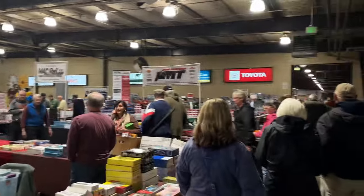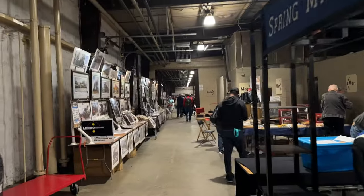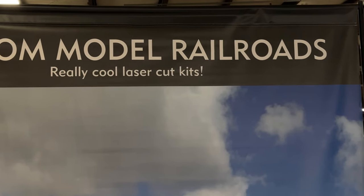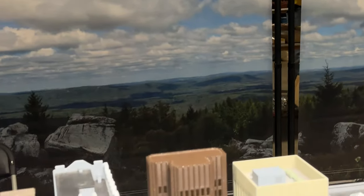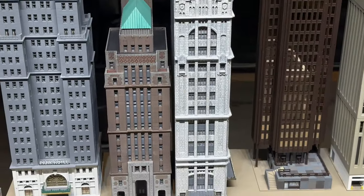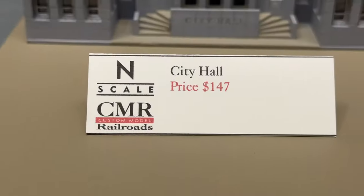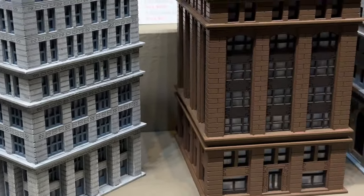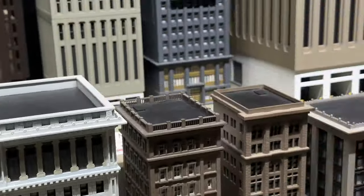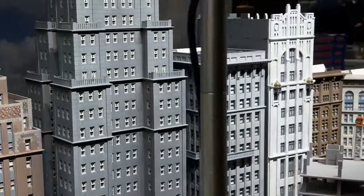Ticket. Thank you. All right, there's a whole bunch of stuff to the right, down the middle, and to the left. Custom model railroads, really cool laser cut kits. These are awesome. They're in scale. Wow, these buildings are really awesome. The skyscraper, the Park Hotel.